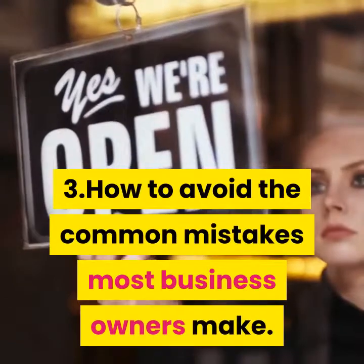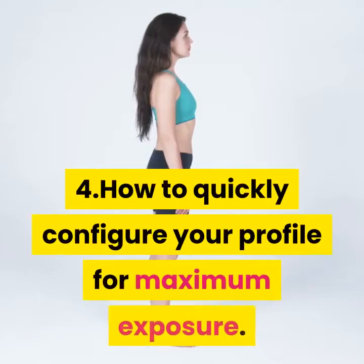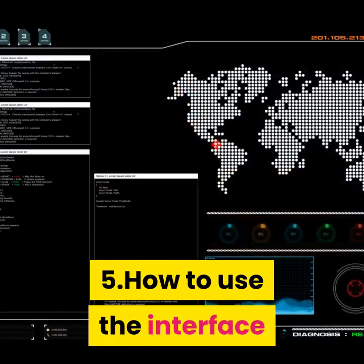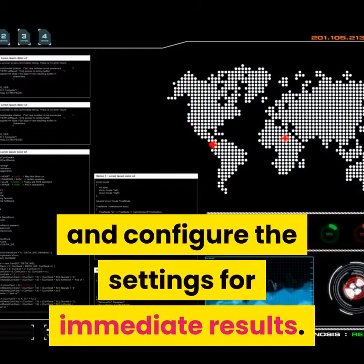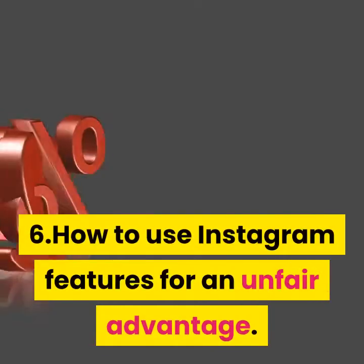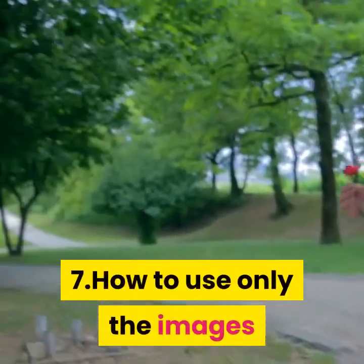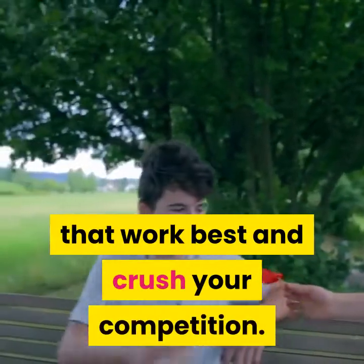3. How to avoid the common mistakes most business owners make. 4. How to quickly configure your profile for maximum exposure. 5. How to use the interface and configure the settings for immediate results. 6. How to use Instagram features for an unfair advantage. 7. How to use only the images that work best and crush your competition.